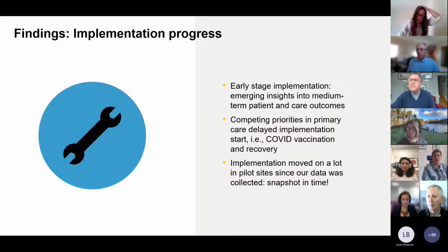On towards the findings. So this is really structured around those topics of implementation, patient care processes, work processes, these kinds of findings, and inequalities. So just to start with, it was a very early stage, as Matt already said. So what we can present are emerging insights into patient and care outcomes, and the focus will lie on implementation recommendations. And this is mainly due to competing priorities that primary care found themselves in when they started to implement PCF and when we evaluated this.